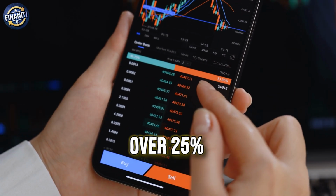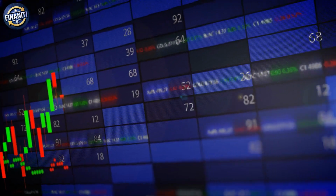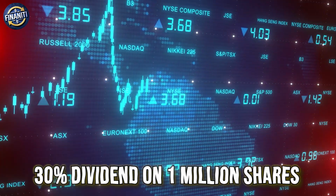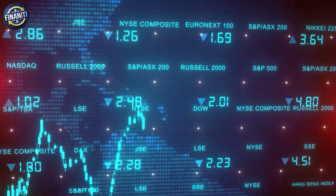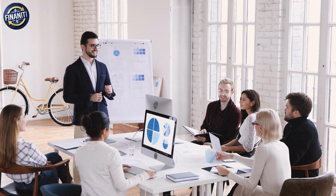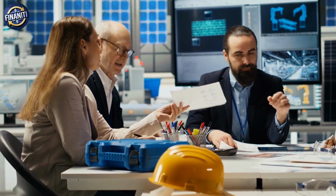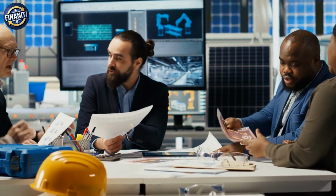Large dividends, over 25%, are recorded at par value, which is often much lower than market price. A 30% dividend on 1 million shares adds 300,000 shares, and accounting rules treat this differently. The effect on investors is similar. More shares, lower price per share. But the financial reporting changes. Understanding these two types helps you read company reports and plan your portfolio better.